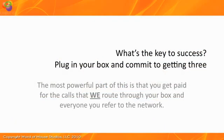In every opportunity, you've got to ask yourself, what are the keys for you to succeed? With us, it's simple. Plug in your box and commit to refer at least 3 others to do the same. Because that's the best part about this company, is that your revenue is not limited to what you make from your own box, but also the boxes from your referred network. We reward you for helping us.